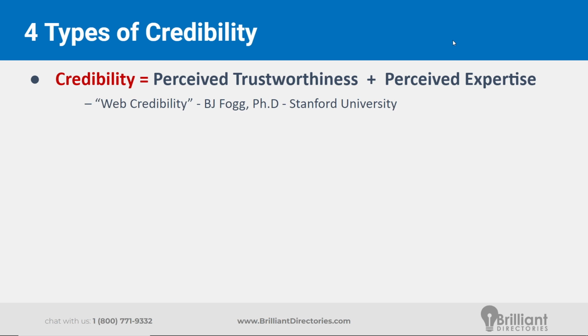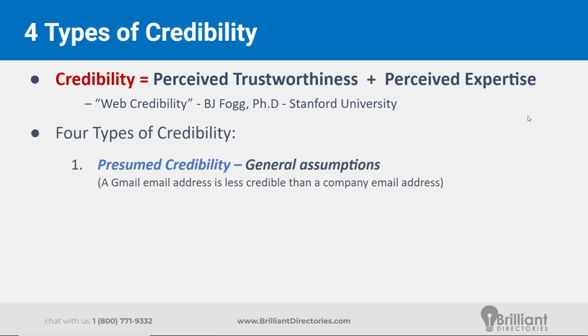We figured we'd go into exactly what credibility is. So there was a presentation put out by Dr. BJ Fogg from Stanford. He basically summarized credibility, in terms of web credibility specifically, as perceived trustworthiness in addition to perceived expertise. So how trustworthy website visitors and users perceive our website to be and our organization, as well as what level of experience, expertise, authority in our industry we appear to have. So there's 4 types of credibility that this presentation laid out.